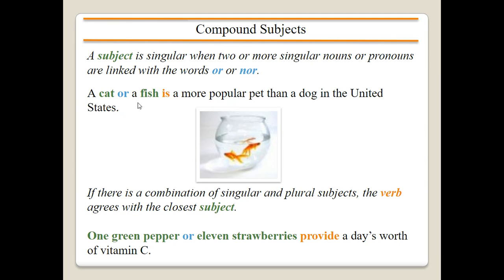All right, so a cat or a fish is a more popular pet than a dog in the United States. In this case, it's saying when a subject is linked with or, nor, where you have to make a choice. So or separates and brings together. Or pushes them apart, making them singular.